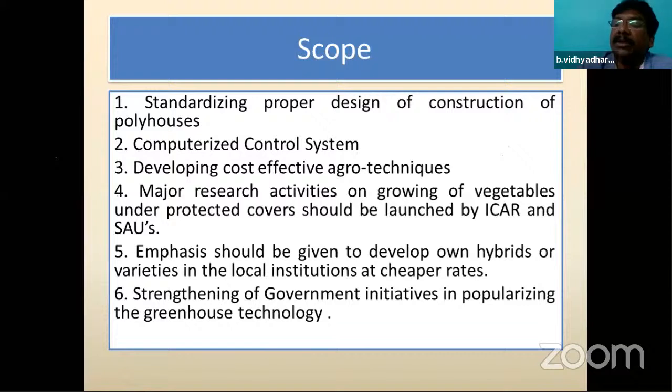As many of you are aware, we are importing many of the hybrids from abroad, especially for protected cultivation. When we are working on cherry tomato, the cost of the seed is 1.5 lakhs per kg, and for some crops it is more than 3 lakhs. They are not selling on a kg basis, they are selling on a number basis: 5 seeds, 10 seeds, or 15 seeds. So the importance of hybrid seeds is emphasized. We have to do our own research and develop varieties in our institutions, so that the cost of the seed will be minimized and the farmers will benefit from it.